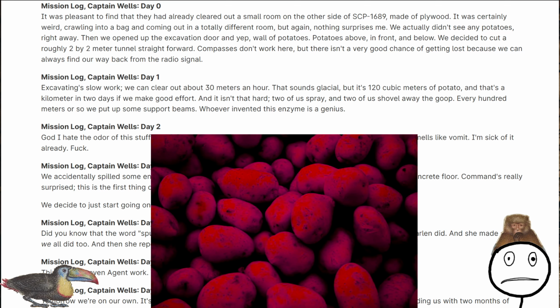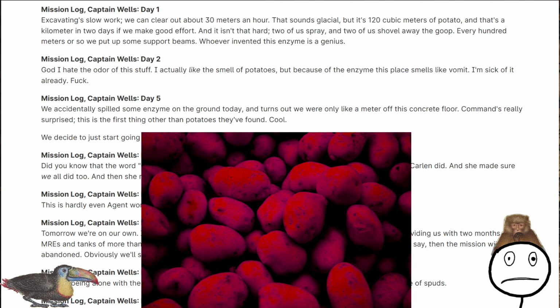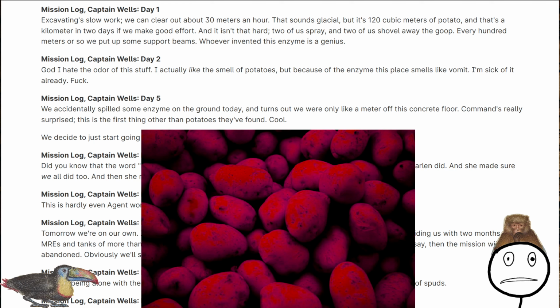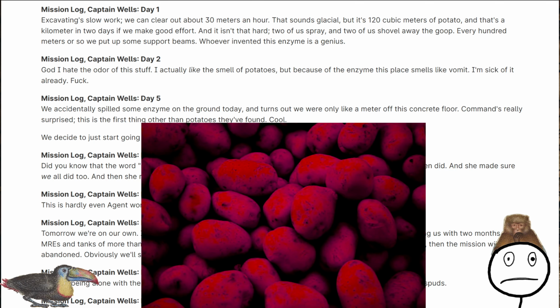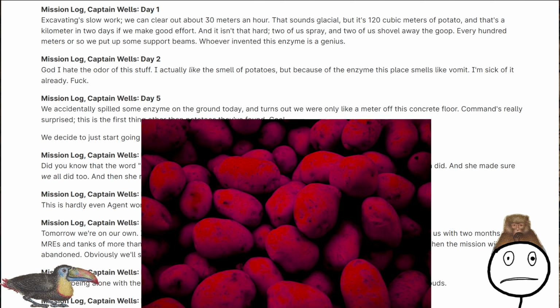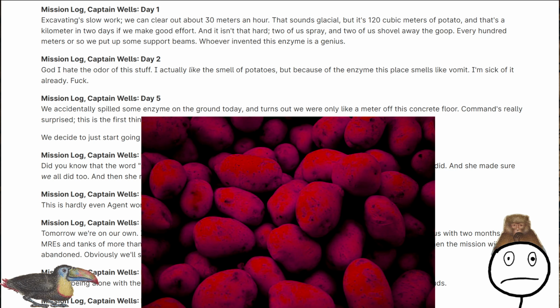Mission log, Captain Wells, day 1. Excavating's slow work. We can clear about 30 meters an hour. That sounds glacial, but it's 120 cubic meters of potato. And that's a kilometer in 2 days if we make good effort. And it isn't that hard. I mean, 2 of us spray and 2 of us shovel away the goop. Every 100 meters or so, we put up some support beams. Whoever invented this enzyme is a genius.